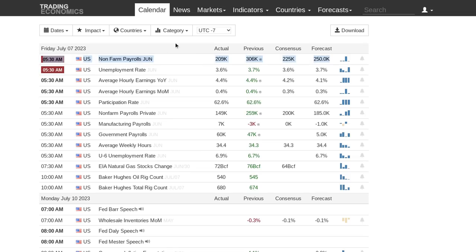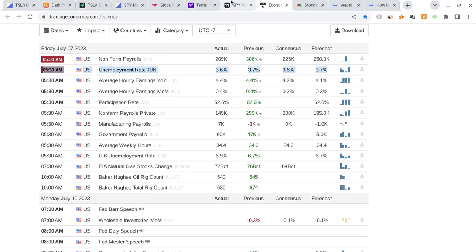This data right here at the very top, 209,000, is lower than 225 to 250,000. And then for the unemployment rate, this data was actually not good for the market because it was only 3.6%. We wanted this to be 3.7% or higher. We want higher unemployment, remember, because we want a weaker jobs market. So the data was very mixed. That's all you need to know, very, very mixed data. And that's the reason why the market was very choppy in the morning.